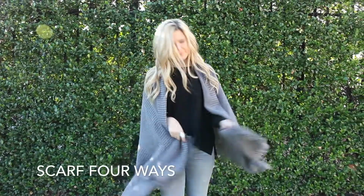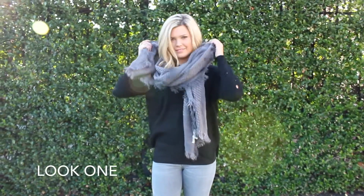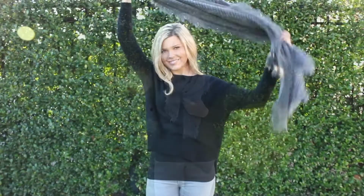A scarf is a staple that no woman should be without. Choose one that is oversized and cozy, and be amazed by how many ways you can style this easy-to-wear layer.